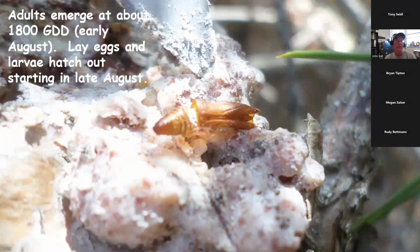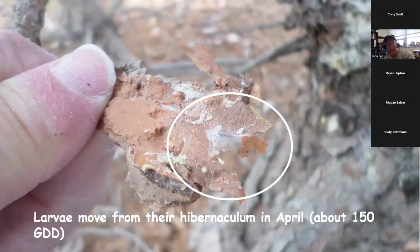Now, the adults are at about 1,800 growing degree days. That's early August. That's when they're going to lay their eggs, and that's a time we often spray is August. Get the spray on, kill mom as she's laying eggs. But the larvae move out of that little hibernaculum underneath that bark flake right about now for at least the southern half of the state. Up by Aberdeen, they'll probably be a week or so away. And if you spray the bark now, that little caterpillar, as it crawls out and crawls along the bark to burrow into it, will be killed. And so that's why there's really two windows of spray: now to kill the larvae, and then in August to kill mom, as well as any larvae that hatch from the eggs then.